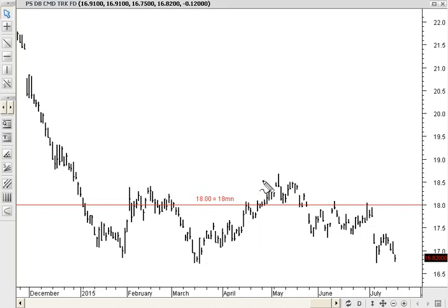And on the DBC chart, the commodities ETF, I looked at this a few weeks back. This was a weak sequence of price probes into the 18-month, which is exactly at 18. So 2 failed probes and consolidation below that level, and we're coming weaker on this chart currently as well.